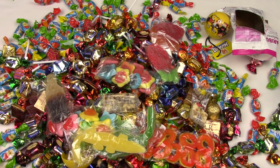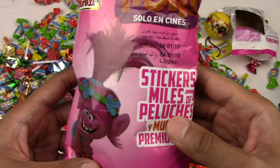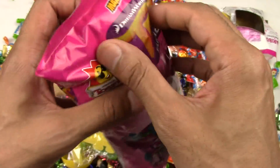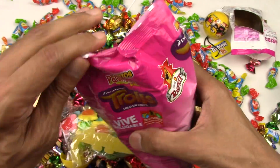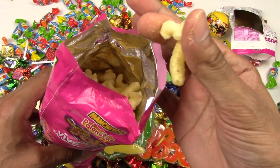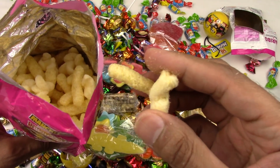We got some more candies. Look at that. Oh, what is this thing? These are the trolleys. Shipment Cheetos. Let's open this up. Let's take out the Munchitos. Oh, wow. Look at these Munchitos. Oh, so yummy looking. Wow.